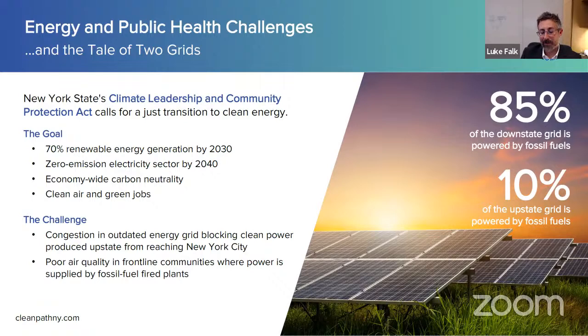And so the state issued a solicitation through the Office of Energy, which is called NYSERDA, the New York State Energy Research and Development Authority, in January of last year, that sought projects that could help the state achieve its goals. And specifically in reference to the project that I'm talking about, the big problem that needed to be solved is the fact that upstate New York is already largely emissions-free today. Only 10% of upstate New York is powered by fossil fuel-fired energy.